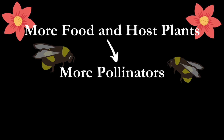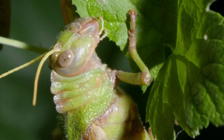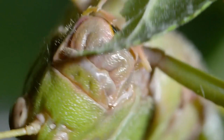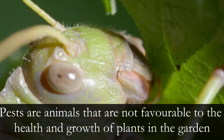By having a variety of plants that provide food and shelter, we attract many pollinators that help us produce food crops and seeds in the garden. Inevitably, not all animals help us grow our plants. In fact, many of them eat our food crops. These animals are classified as pests. Pests include animals that are not favorable to the health and growth of plants in the garden.